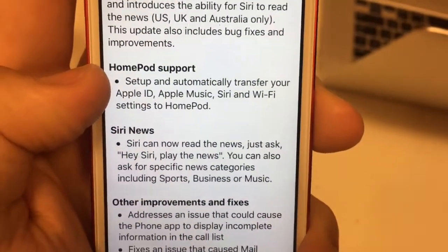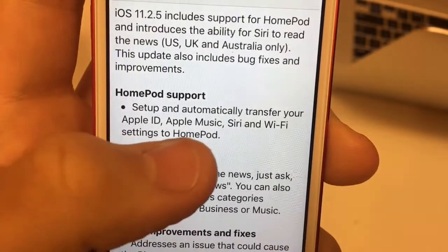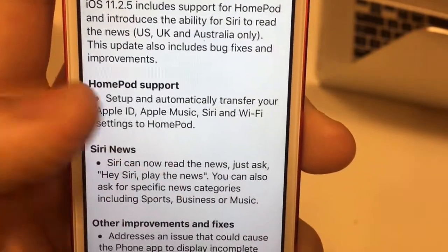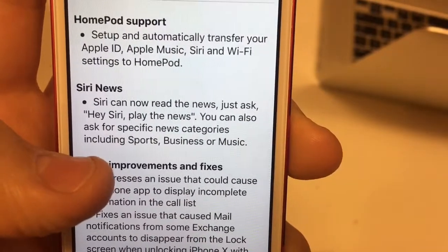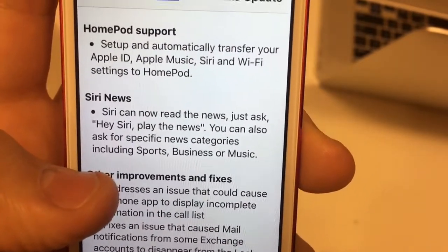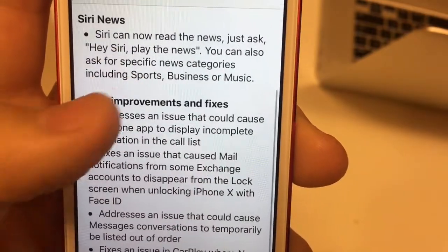They have support for the HomePod now. The automatic transfer of the Apple ID, Siri and Wi-Fi settings to HomePod. Siri can now read news. Ask Siri to play the news. You can also ask her for specific news categories including sports, business, or music.